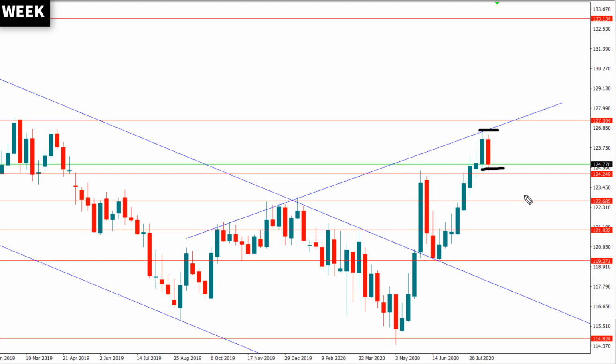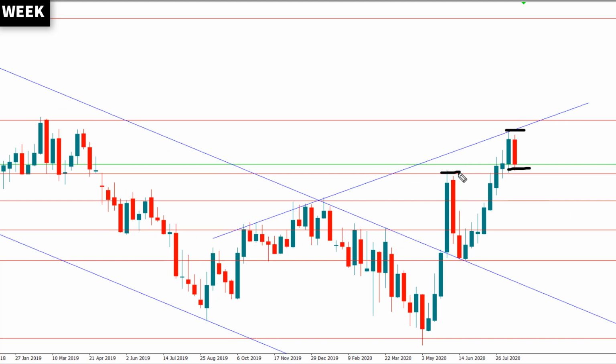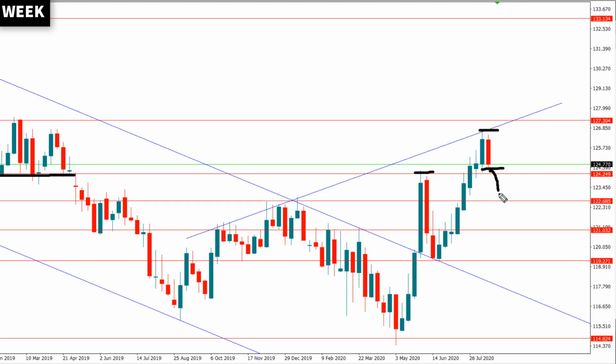So next week, a weekly close below the key level structure of 124.249, which was a support right here for the rally right here, has a high probability to interest the sellers to pull price downward to the next key level structure, which sits at the price level of 122.685, which was a resistance right here for the market structure right here, likewise a resistance structure right here.